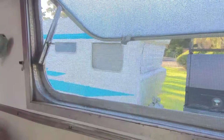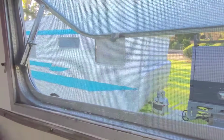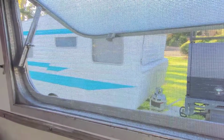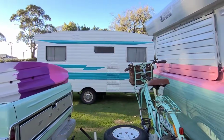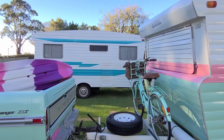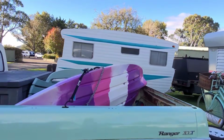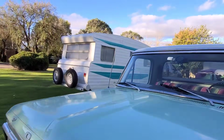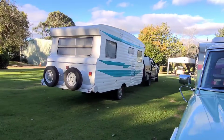Oh my God, look what just pulled in next to me. That's exactly what Priscilla looked like when I got her. Same colours. I can't believe it. I got to go out and check it out. No way! Oh my God. That's so crazy. Look at it.